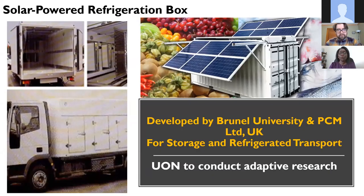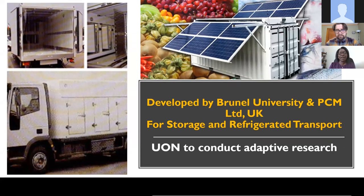So we have this one, I won't talk too much about it, it is a new one, a solar powered refrigerated box, which is an innovation from Brunel University. And we're working in partnership with Brunel University. We're looking forward to conducting adaptive studies soon to see how it works, so that we can have sufficient evidence to also promote it as an off-grid technology for smallholder farmers, especially in rural areas.